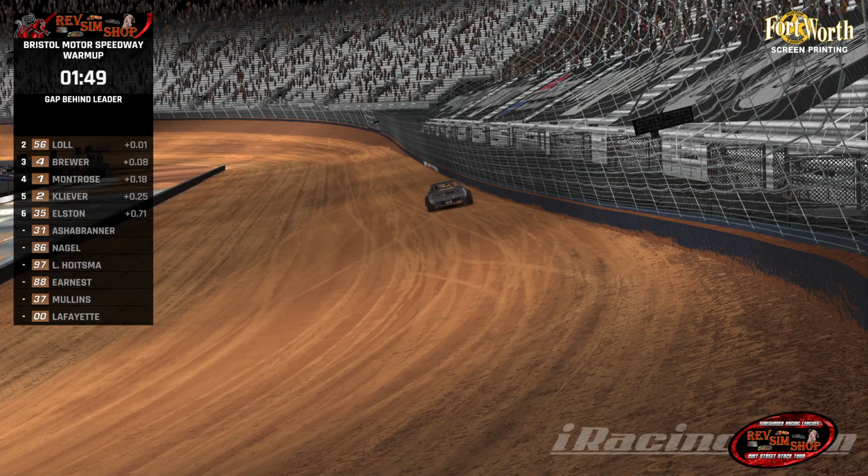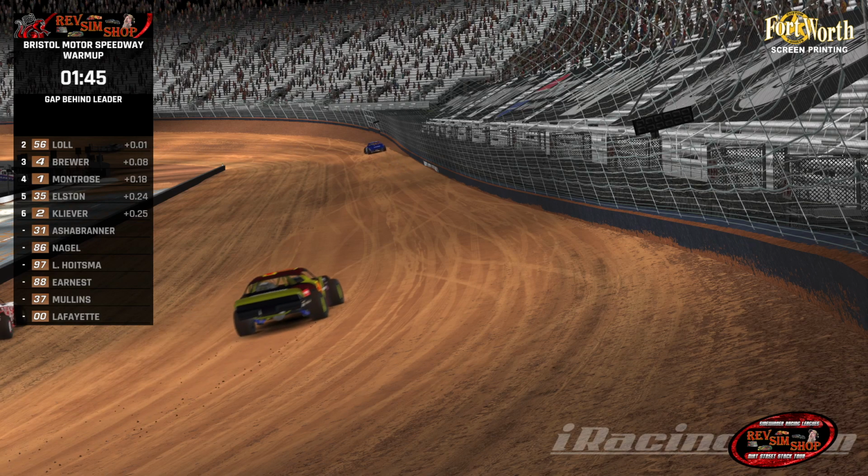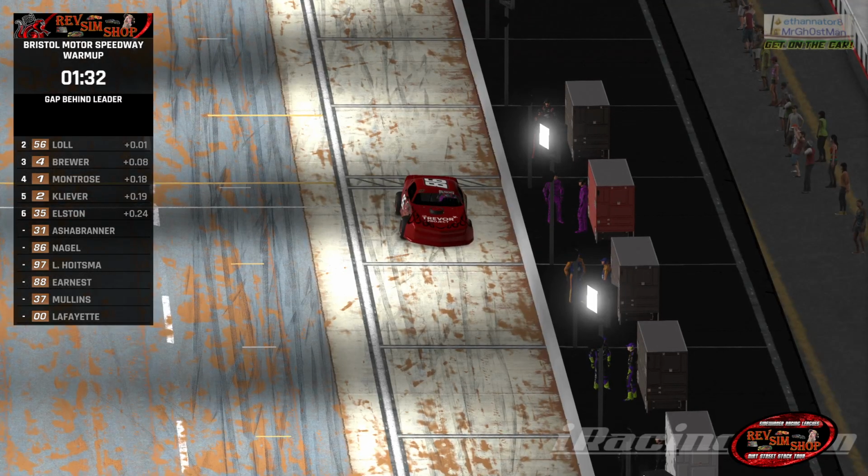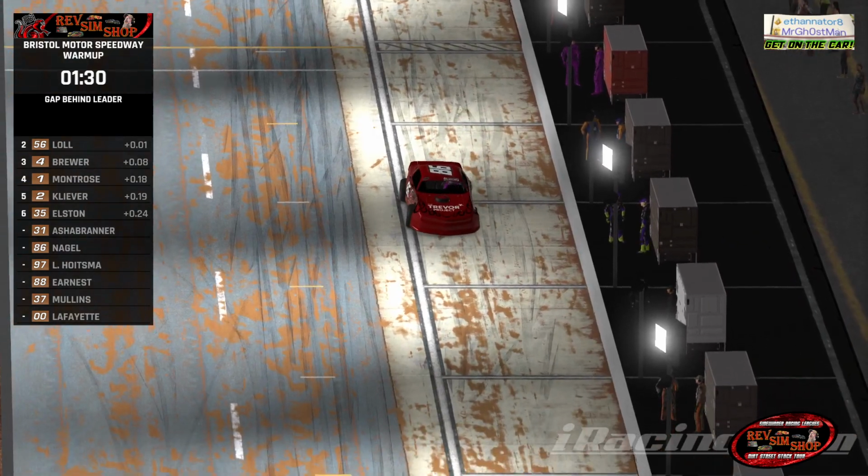Cody couldn't get by me. I couldn't get by Damon. I think maybe the draft had something to do with it. I have no idea. Imagine drafting on dirt. Isn't that crazy? It is, but I'm pretty sure that's why we were so packed up together. It's pretty wild. Well, good luck to you in feature number 2. It looked like you made a few passes early on the low side, and then it just kind of went away after maybe about 10 laps.